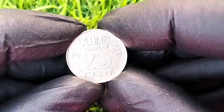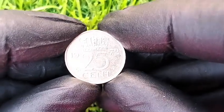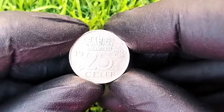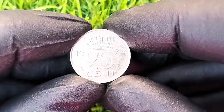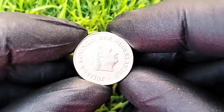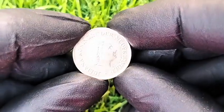A sharply preserved specimen with strong original surfaces can attract much greater attention from serious collectors. Collectors also look for unusual minting errors. A coin struck off-center, with a dramatic die problem, doubling, a wrong planchet, or another confirmed minting abnormality can become much more interesting than a normal example from the same year.